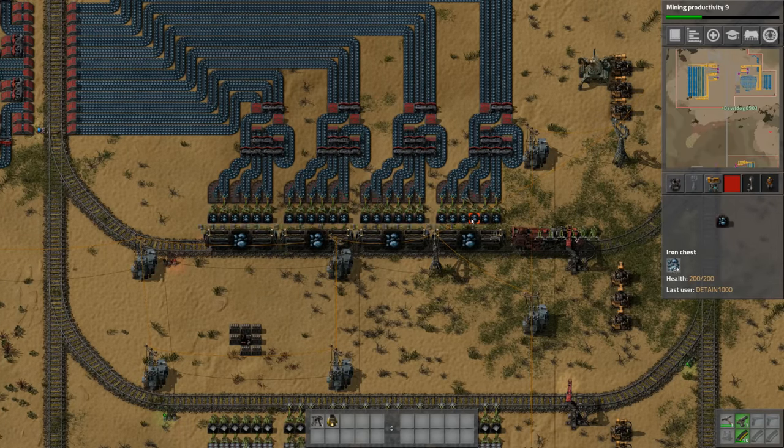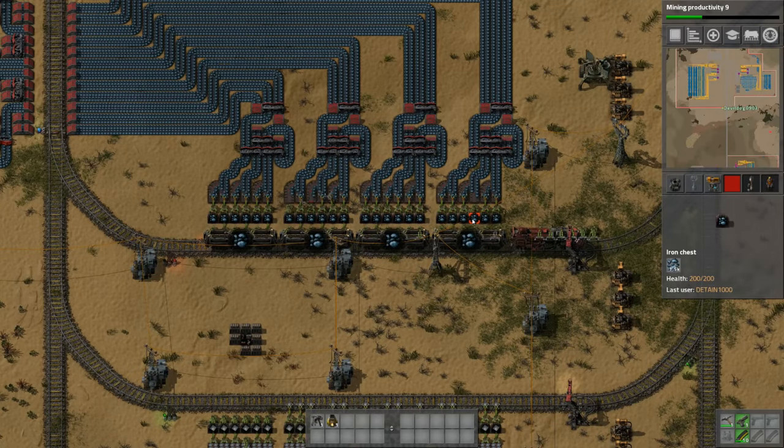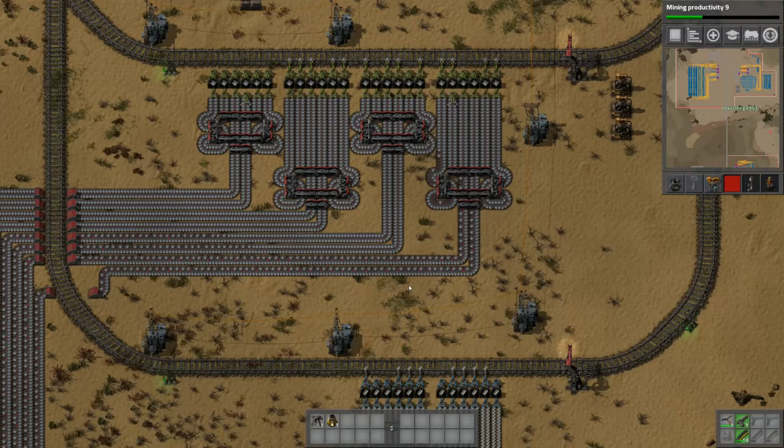It works as a buffer to store the stuff so it can get off the train, hold capacity to it, and then release it onto the line whenever it's low on resources.